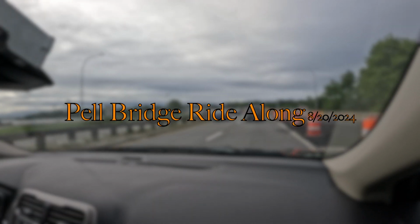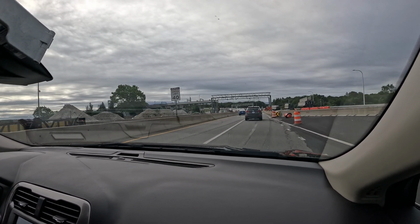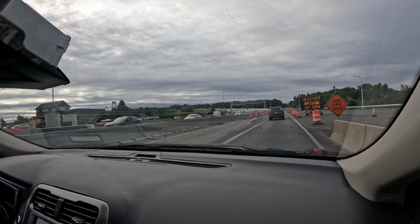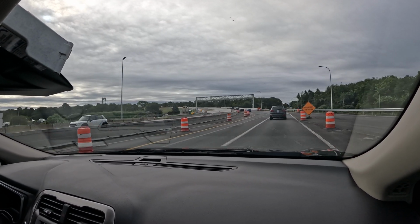As we drive over the Pell Bridge here in Newport, Rhode Island, it's hard not to be struck by the beauty of this iconic structure. Opened in 1969, the Claiborne Pell Bridge, often just called the Newport Bridge, spans nearly 2.1 miles across the Narragansett Bay, connecting the mainland to the charming city of Newport.